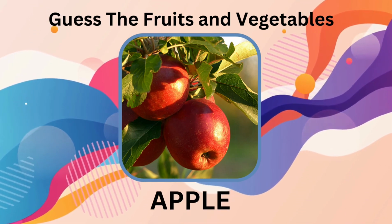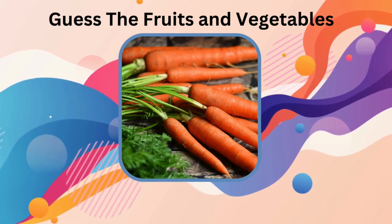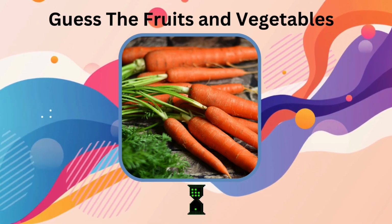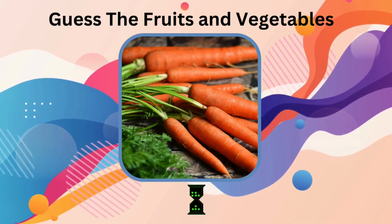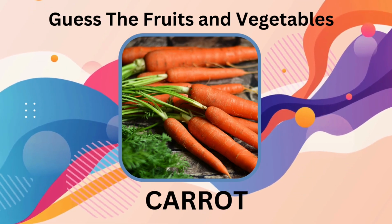Great job! Next up, we have a vegetable that's orange and crunchy. Rabbits love to munch on it. Can you guess what it is? Yes, it's a carrot. You're doing amazing.